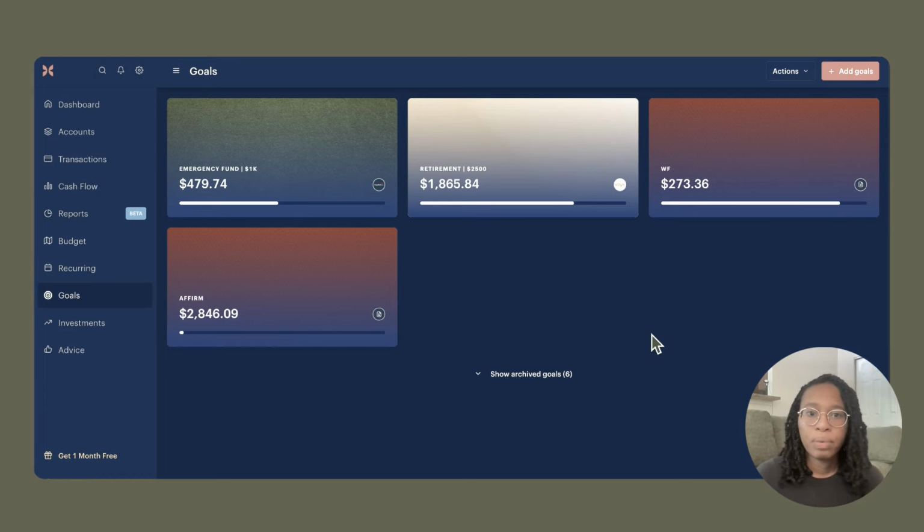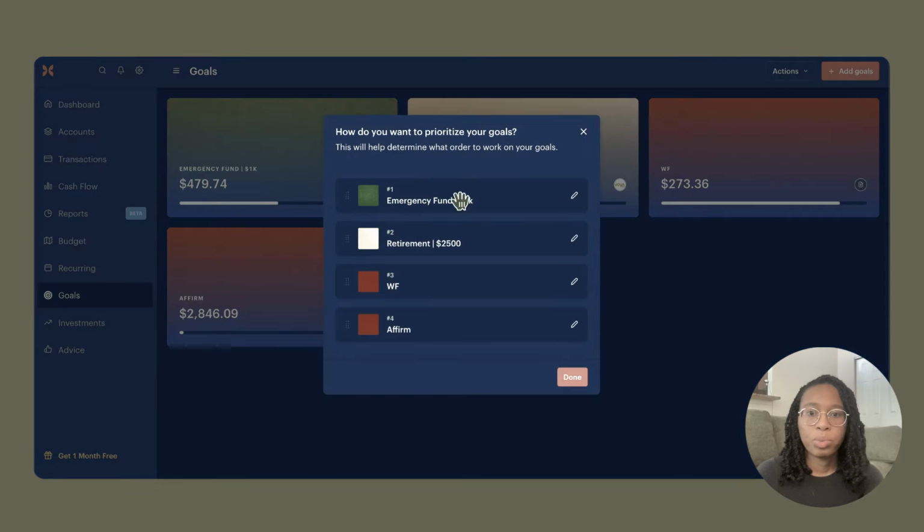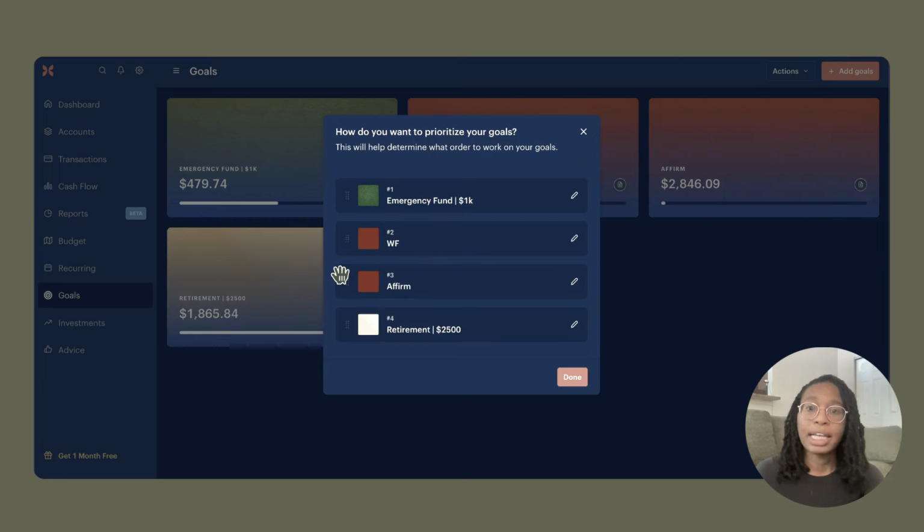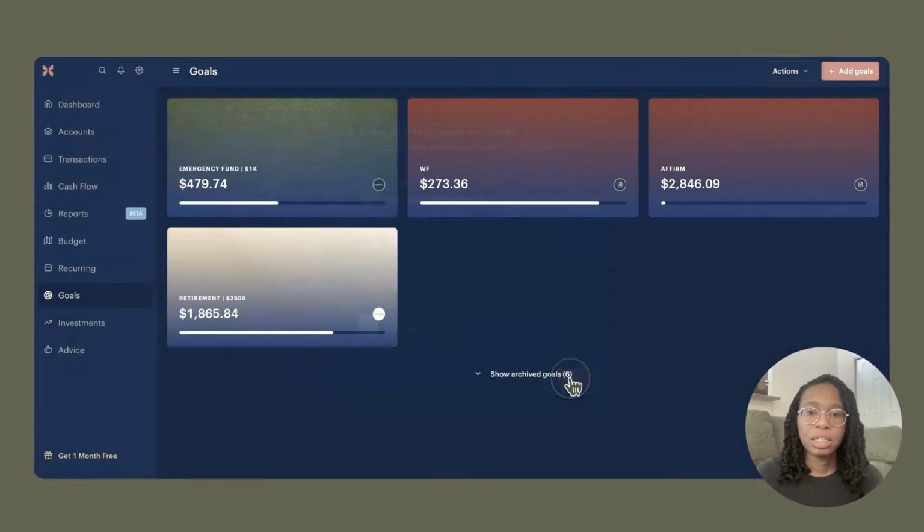And then let's also rearrange the priorities. So the 1K is my focus right now. And then WF, that's going to get paid off in September. So we'll move that up. And then Affirm has the highest interest debt. So we'll move that up. And then retirement will be last. There we go. All right. So now we just have 4 goals that we're focusing on right now. It looks a lot more attainable than all the ones that I had before.